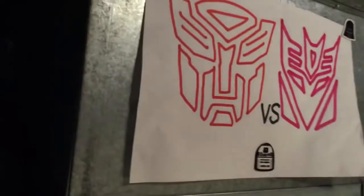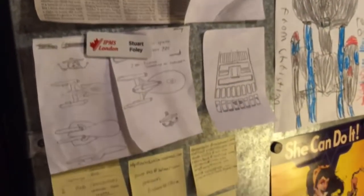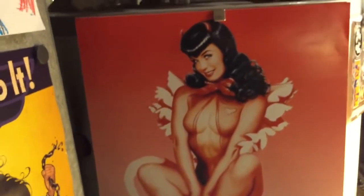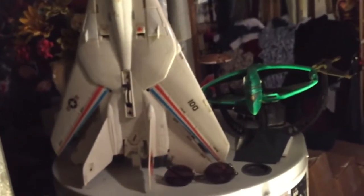Moving over here, we've got my neighbor made that for me. Some more artwork and doodles done by me. A bunch of information, Trekyards related, post-it notes. We've got a Wonder Woman poster, an Olivia calendar. This is Betty Page. Up here we have the Sky Striker F-14 from G.I. Joe. My Adversary set model.